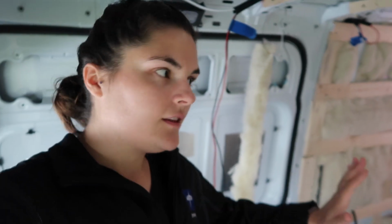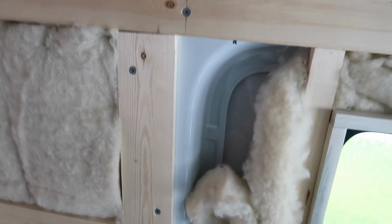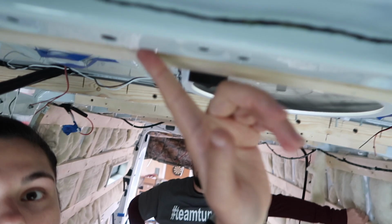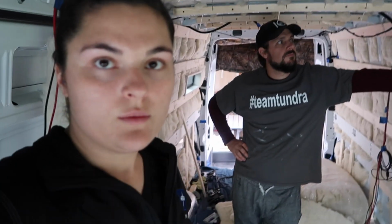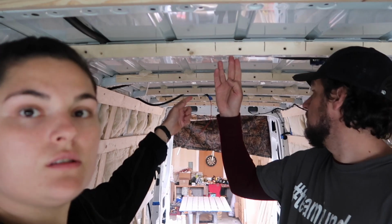Anyway, back to work. It looks like we have all of the insulation done in the van on the walls, except for this one tiny spot right here that needs to be done. So what we've been doing is working on the ceiling, and we're shoving insulation in all of these ribs, which was kind of difficult at first, but I think we've come up with a system that gets the job done. We did all 4 of those ones back there.